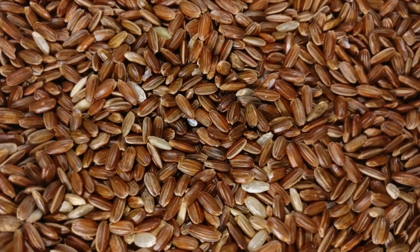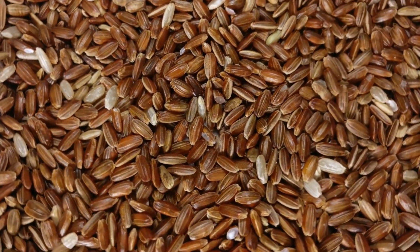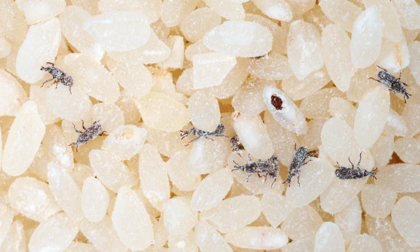But don't just grab any rice. Brown rice is healthier, sure, but it only lasts about 6 months due to its natural oils. White rice is your stockpiling champion. Store it with a few bay leaves in an airtight container. Those little leaves prevent weevils, tiny bugs that can ruin your entire supply.